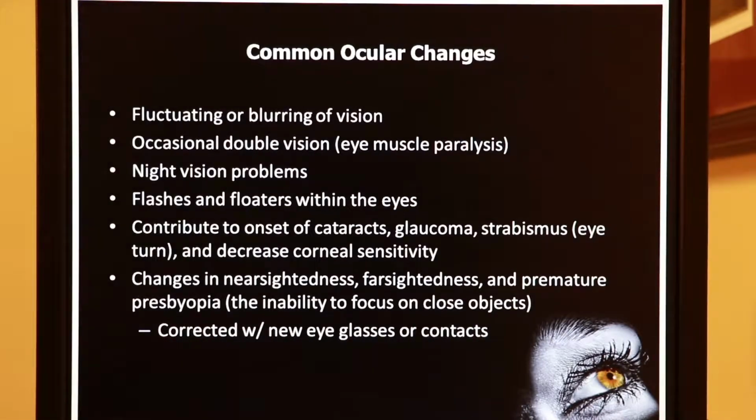You might have fluctuating or blurry vision, occasional double vision, night vision issues, flashing lights, floating spots, earlier onset for cataracts, glaucoma, strabismus, which is an eye turn, and decrease in corneal sensitivity. There might be a change in your glasses prescription, so how far-sighted or nearsighted you are, or if you need glasses for reading and up close. Now, of course, that can be corrected for with glasses or contact lenses, but it might fluctuate from one day to the next, dependent on your blood sugar.